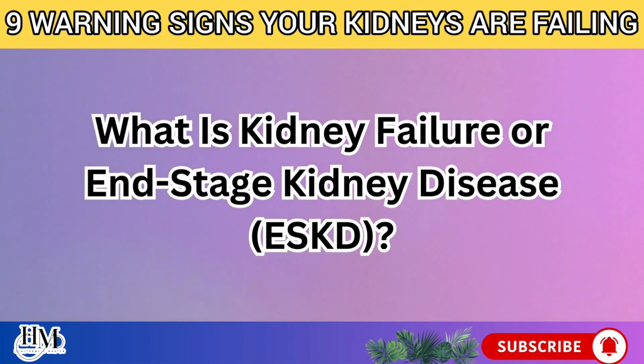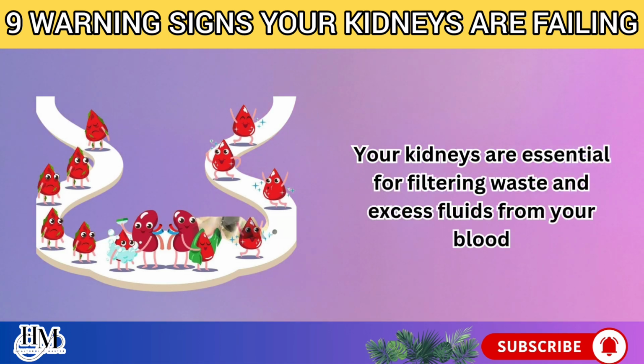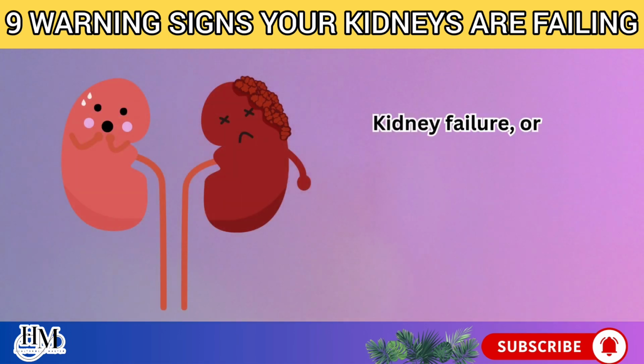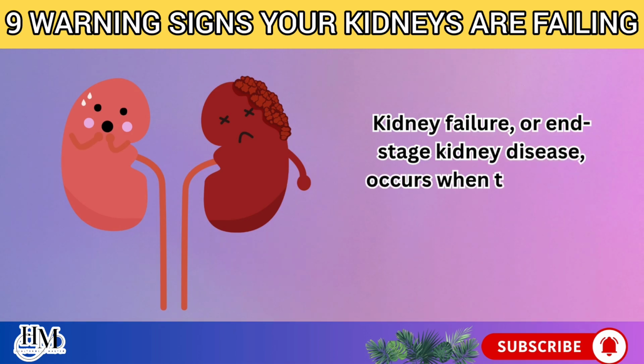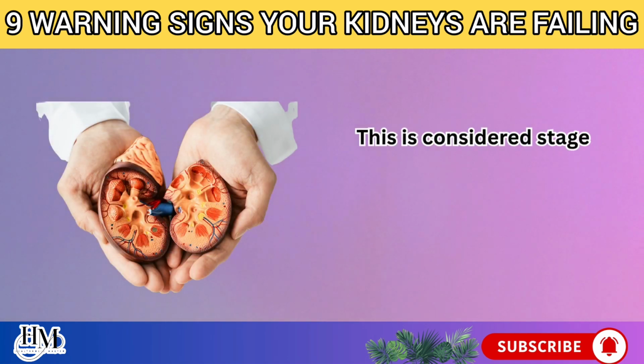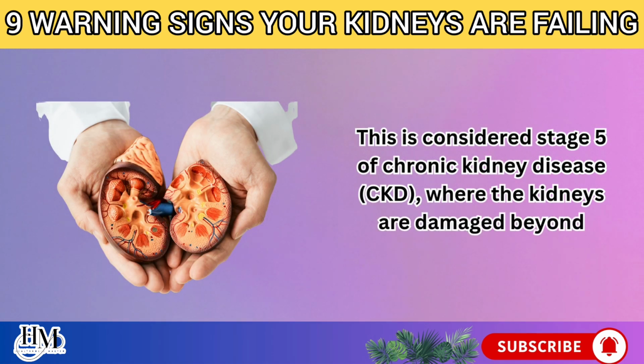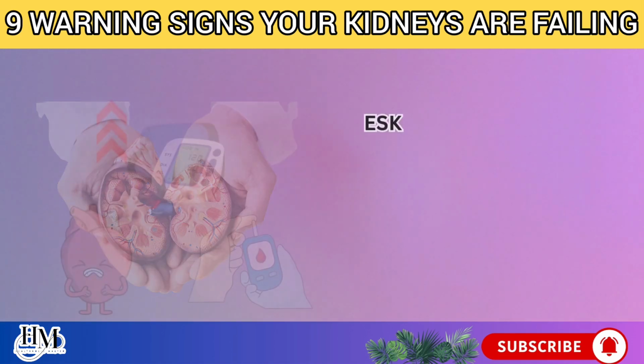What is kidney failure? Your kidneys are essential for filtering waste and excess fluids from your blood. Kidney failure, or end-stage kidney disease, occurs when these vital organs can no longer perform their functions adequately. This is considered stage 5 of chronic kidney disease, CKD, where the kidneys are damaged beyond repair.